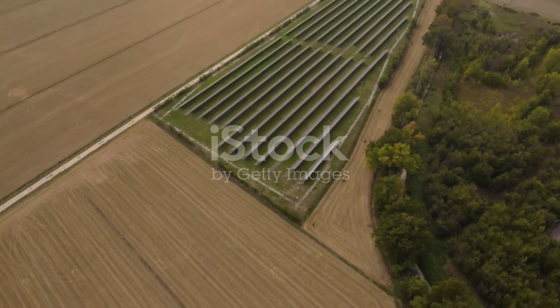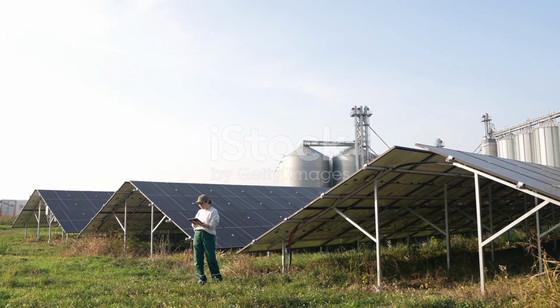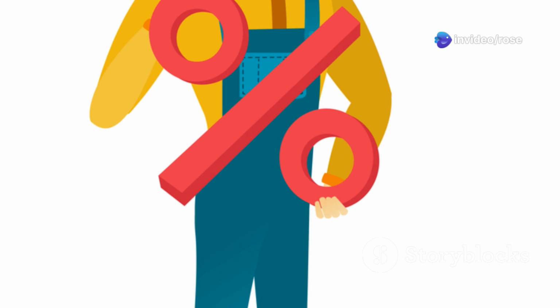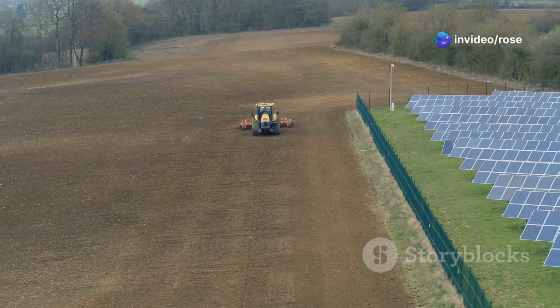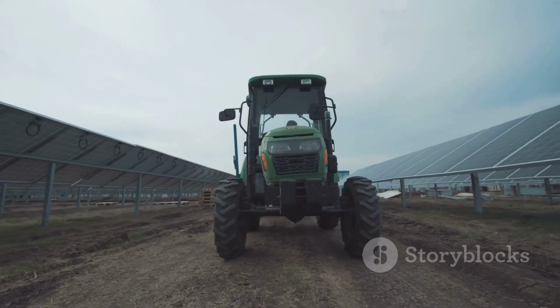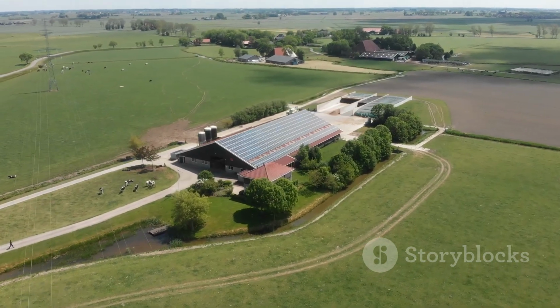Agri-PV isn't just good for the environment, it's good for the economy too. Farmers can make extra money by selling the energy they create. This helps them when food prices go up and down. Farmers can use this extra money to make their farms better. They can buy new equipment or improve their buildings. This helps everyone in the countryside and the whole country.